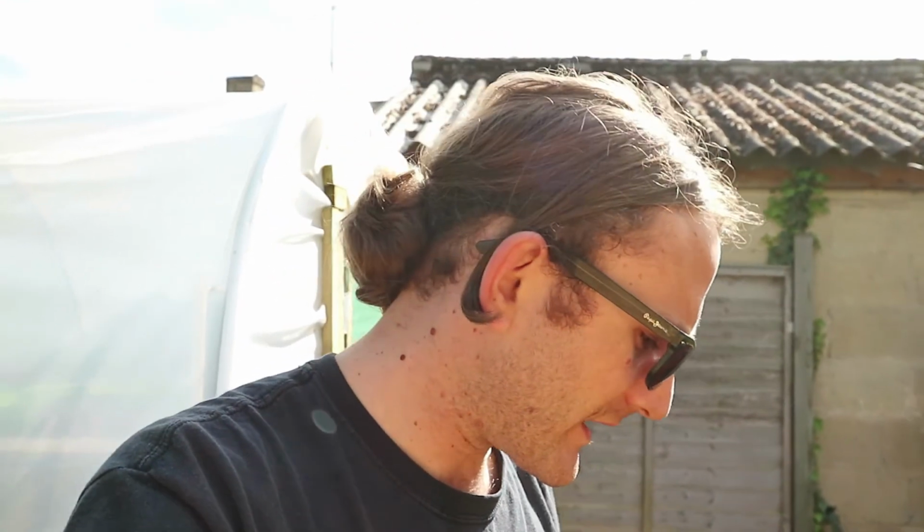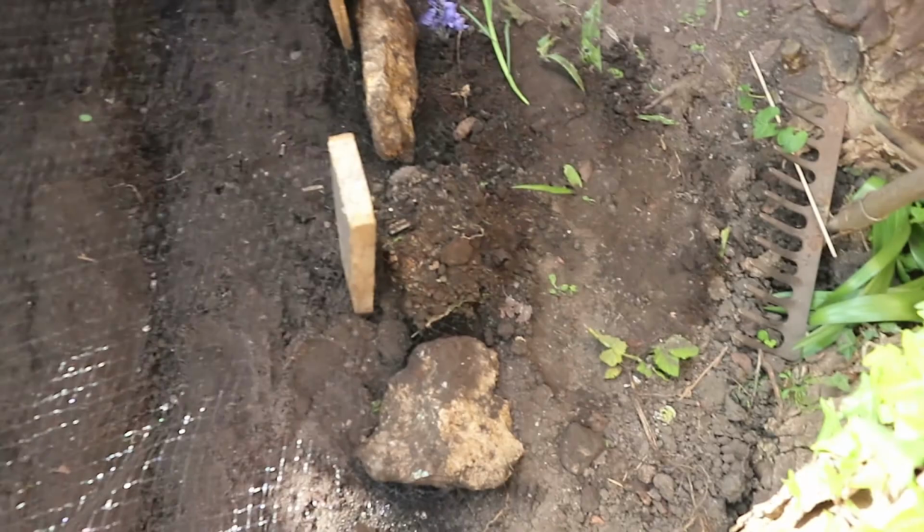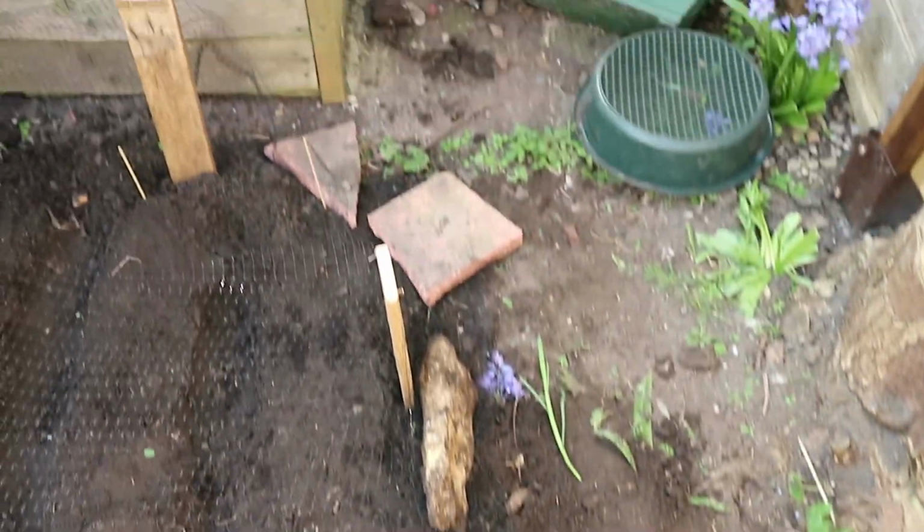Okay, so that's all covered now. It's pretty straightforward. Just be mindful of any excess net. You obviously don't want to trip over it. So what I've done is just place some stones and rocks around where the net is.